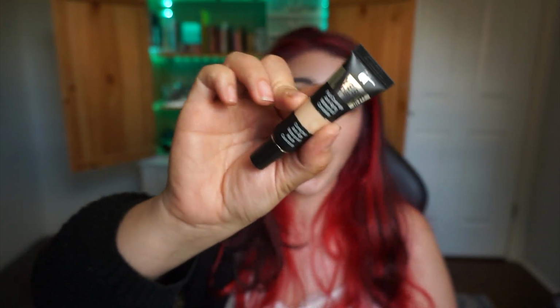This stuff, I feel like you either love it or you hate it. I personally love this stuff. So I did get a shade that's a smidge deeper than I am all year round. This is my like summer and fall color after like I get a bunch of color. This is in the shade Medium. Oh my gosh, it's just such a cute little thing. So I already know I love this.